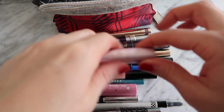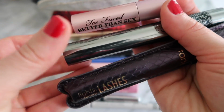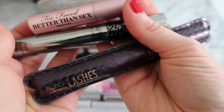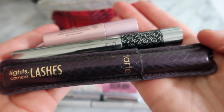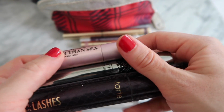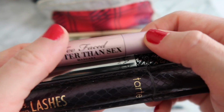Let's pick out mascaras because those are easy. Tarte Better Than Sex Sappho mascara, where does it say it? Right there. And then Tarte Lights Camera Lashes. I also had the Fit Glow mascara and the Glossier mascara in here. I finished the Fit Glow and the Glossier went into the Disappointing Products bag.